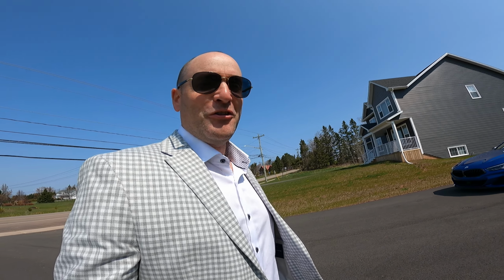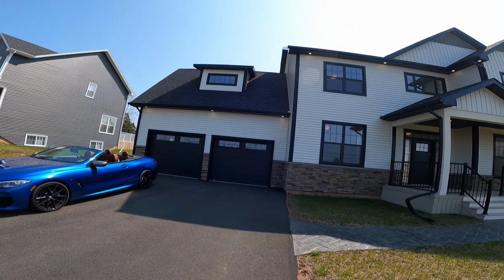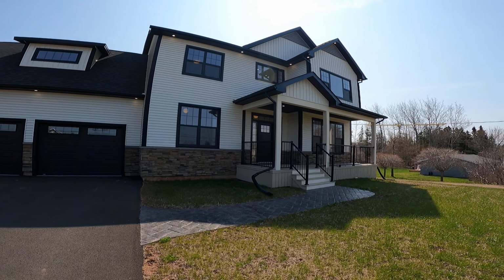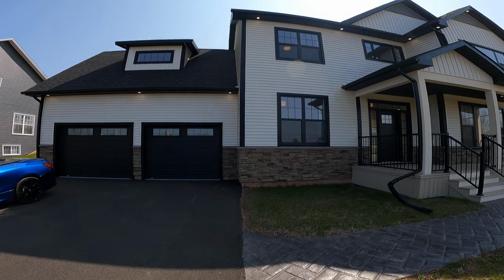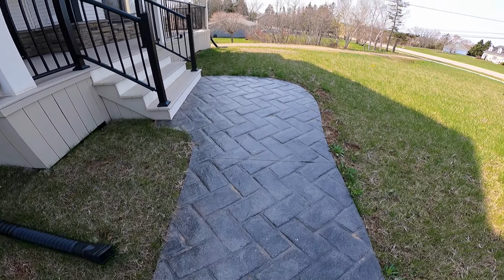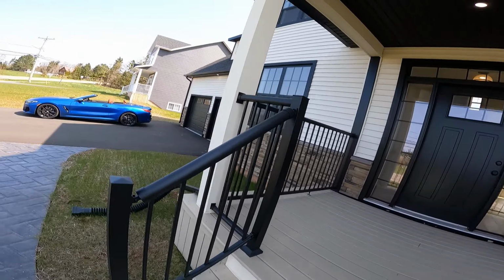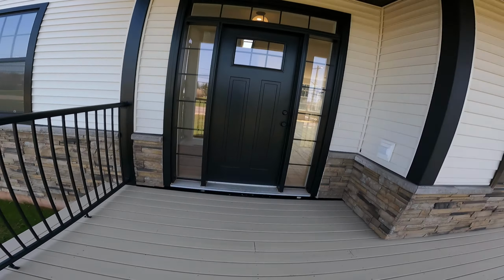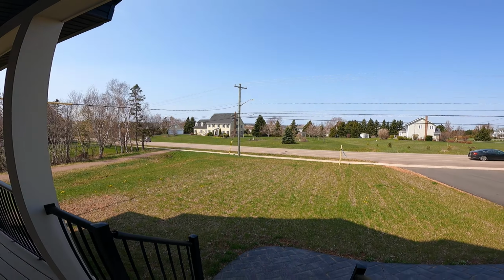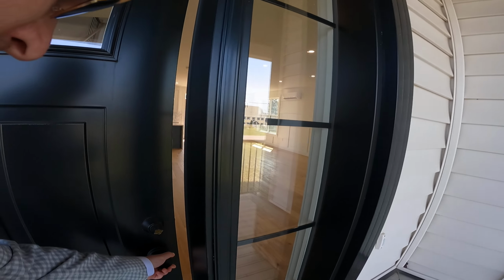Today, we're at 89 Keppoch Road. And what a home this is. Here's your outside space. Got a nice stamped concrete walkway, two-car garage. Water view across the road. And wait till you see in here.